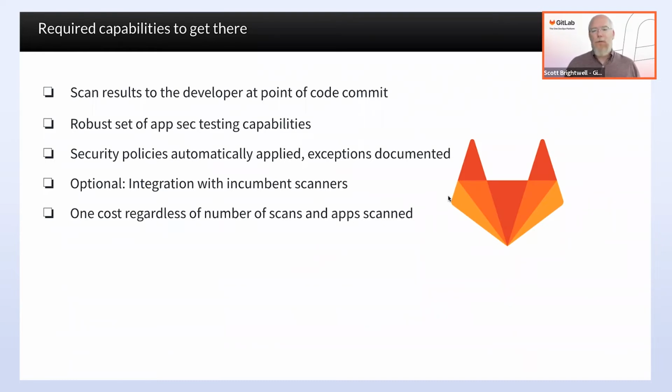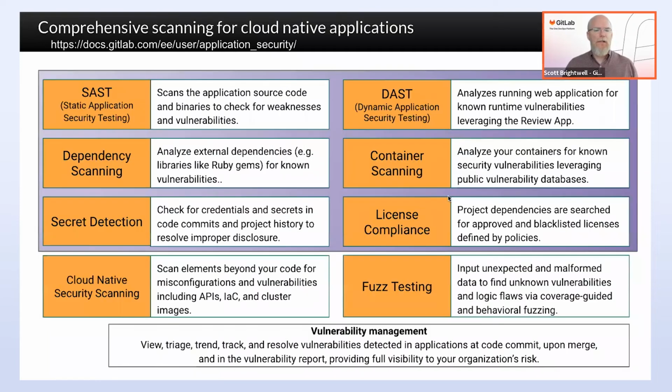So if there are tools or applications, some kind of tool that you really do rely on and you don't want to lose, even if you are looking at a platform like GitLab, then absolutely we can integrate with those. We integrate with everybody and everything. That's one of our strong suits, is the ease with which we can incorporate other tools in our pipelines and things like that. So we're not trying to boil the ocean, but we do have very capable functionality in each of these stages.